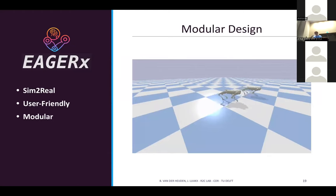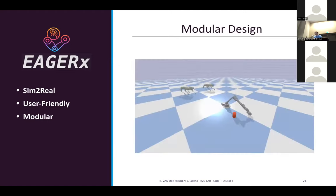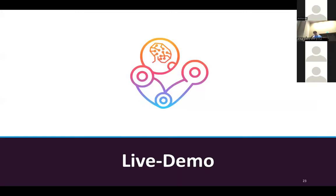In EAGERx, we chose a modular design. So here we see an example where we have an environment with two product beds. And let's say we want to add another object to this environment. Here we add a manipulator and a can. We can do this in the user interface, but also in code. And then we have constructed a new environment consisting of these objects. And in this way, we can create complex environments with the objects and nodes as building blocks. So now we go to a live demo with the panel system that we already discussed. So let's do that.